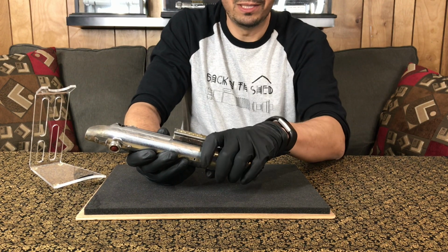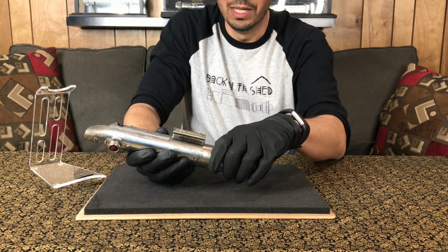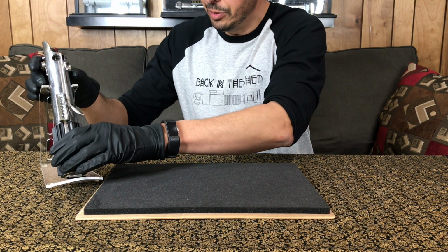So I'm going to go over to the workbench and throw the grips on. This is the first time I'll be attaching the grips, and I've had these for a very long time. So let's go throw them on. Alright, so I just put the grips on.